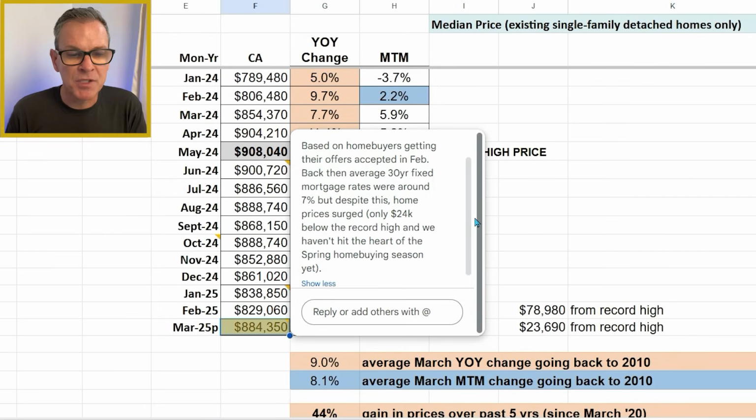Another thing I want to mention regarding this is that closed home sales based on closed home prices in March is really what the market was like 1 month ago when the home buyer got their offer accepted, which of course was February. And back in February, the average 30-year fixed rate was hovering around 7%. But despite these elevated rates, home prices surged to only about $24,000 shy of the all-time record high set back in 2024.